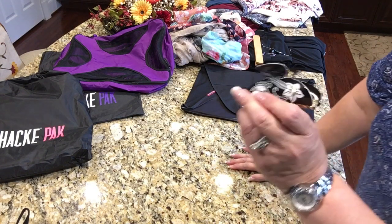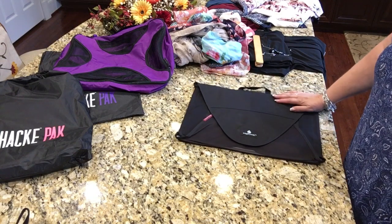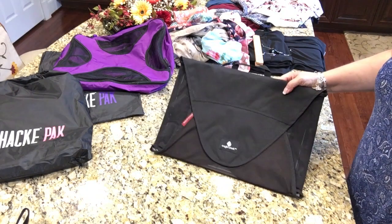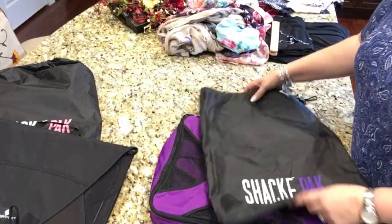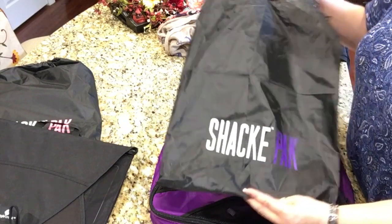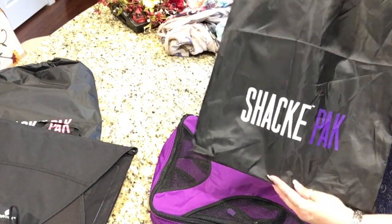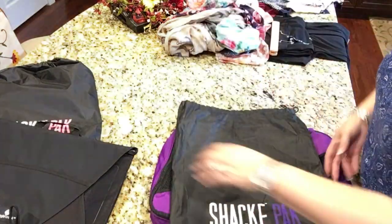Now, this was a clip I had in there that I had taken with me and not unpacked. All right, let's see. Let's start with this is a set that I got from Shack Pack. I pronounce it Shack Pack. It may be Shake Pack. I'm not sure. I pronounce it Shack Pack. I'm sticking with it, you guys.